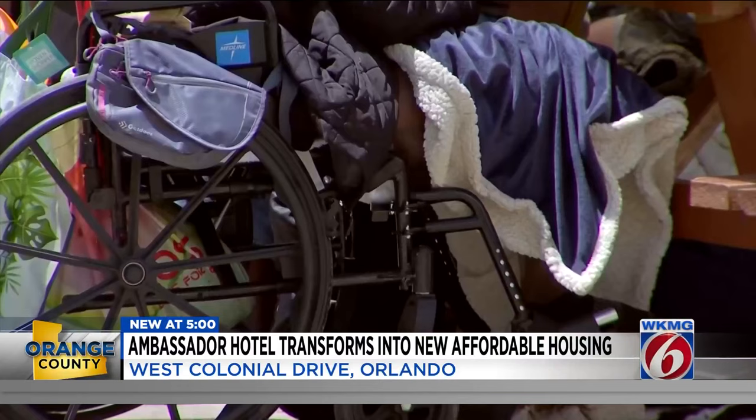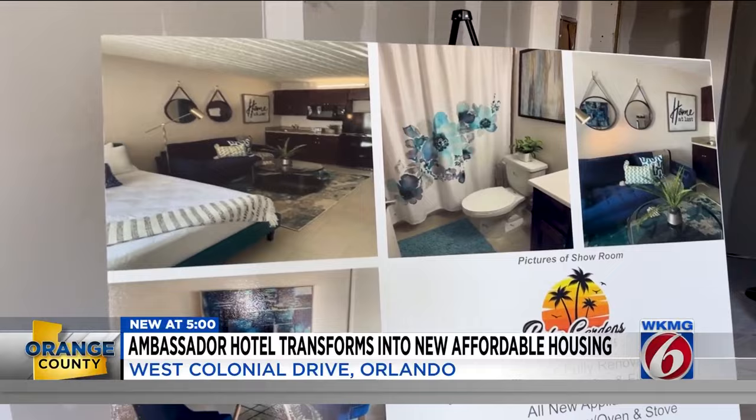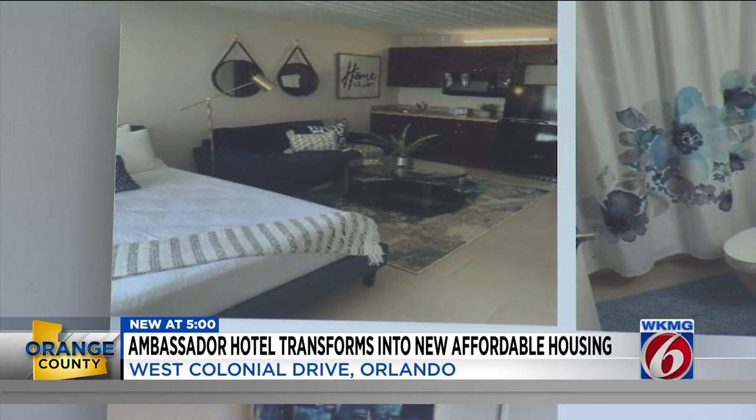In this great partnership, we've been able to, one, clean up the neighborhood, at least the problem here, and provide some really great housing options that are affordable. I'm standing inside what will soon be a studio here at the Palm Gardens Apartments. We also got a look at renderings here, giving us an up-close look at what this studio would soon look like. The developer says this studio, for example, will go for as low as $750, including utilities.